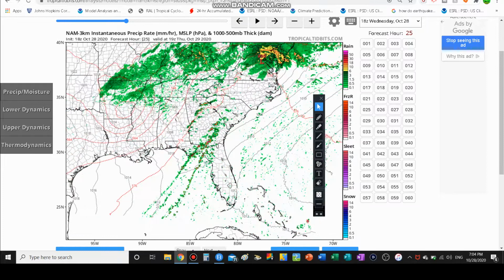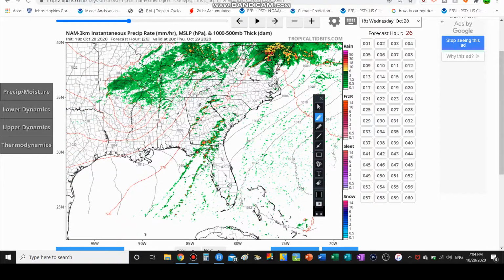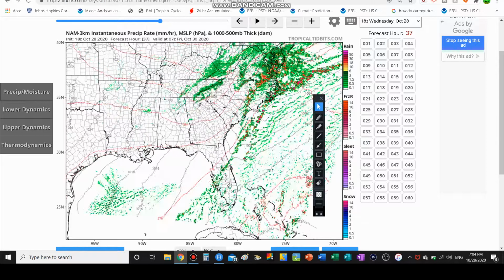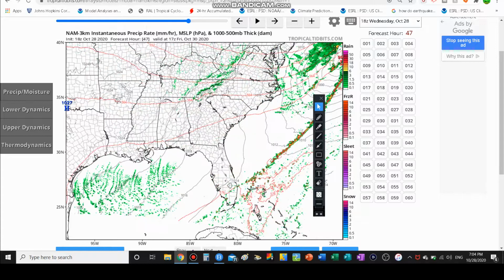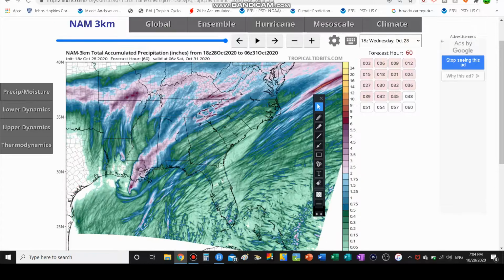And then look at that low pressure right over D.C. There's your Mid-Atlantic region getting the rainfall on Thursday, and we still see some more developing on Friday morning. By Friday afternoon, this thing is way offshore. So rainfall totals down around Louisiana and Mississippi, I would say definitely around 4 to 6 inches, according to the NAM model.